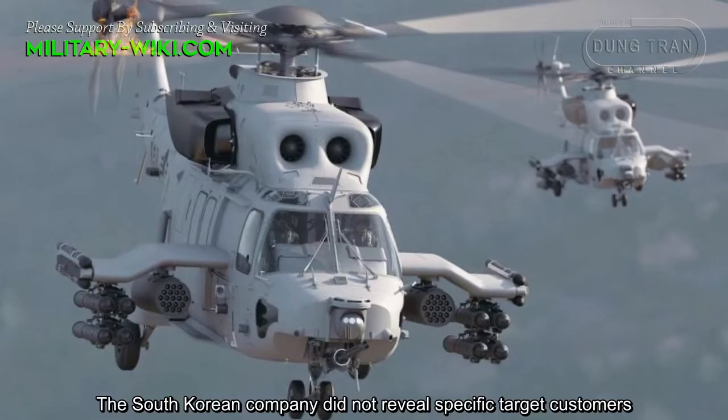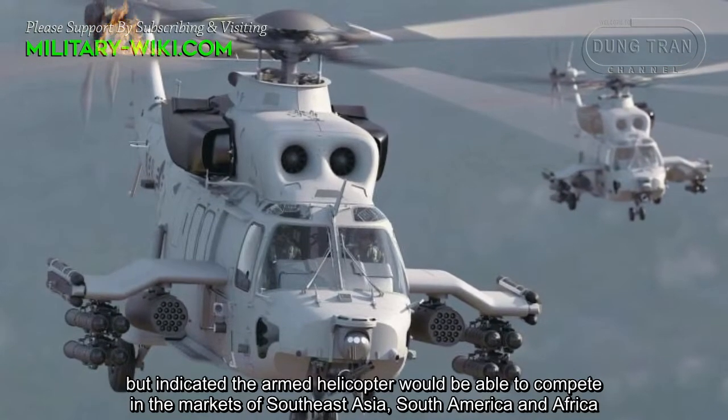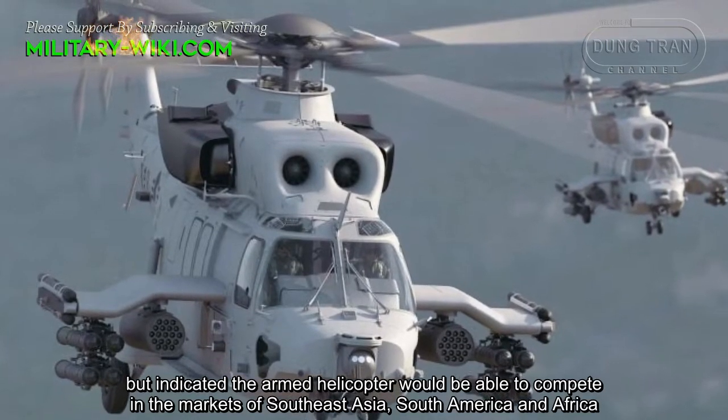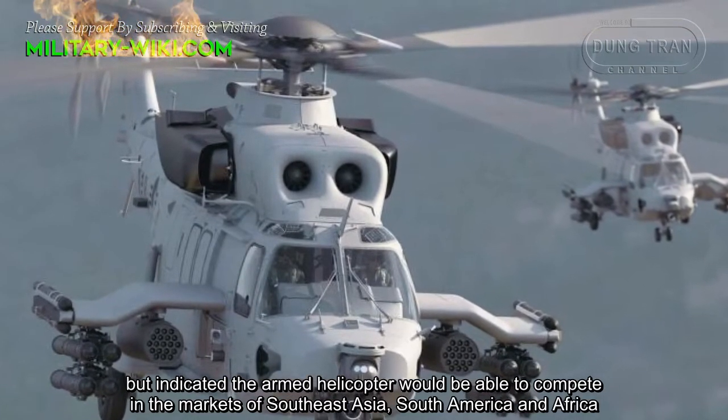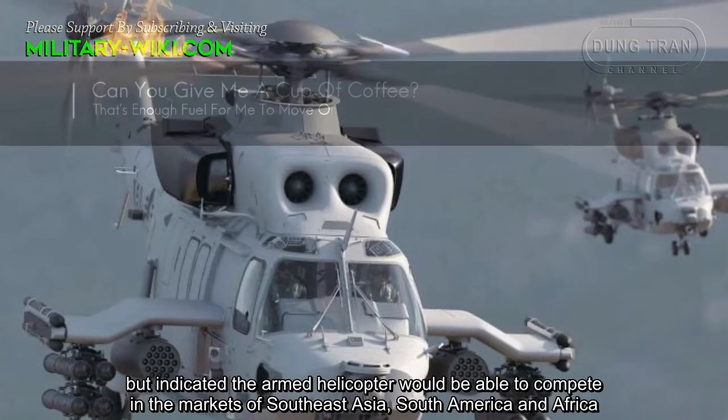The South Korean company did not reveal specific target customers, but indicated the armed helicopter could be able to compete in the markets of Southeast Asia, South America, and Africa.